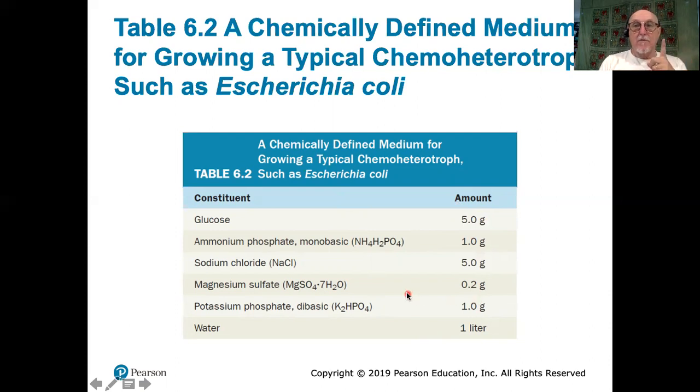So let's have a look through here and see what this medium is contributing. First of all, here's the glucose. What is the glucose there for? The glucose is a carbon source, and it's an energy source as well. It's a fuel, just the same as any other fuel. It can serve as a carbon source, but especially as an energy source to the bacteria.